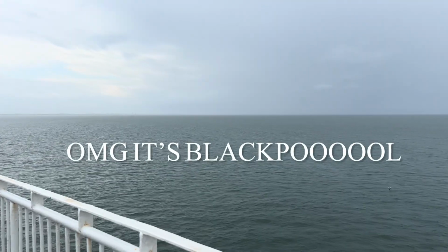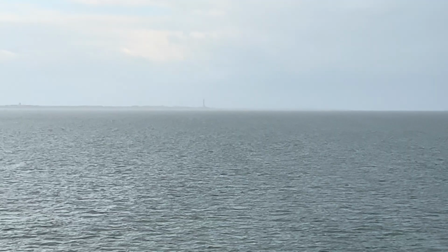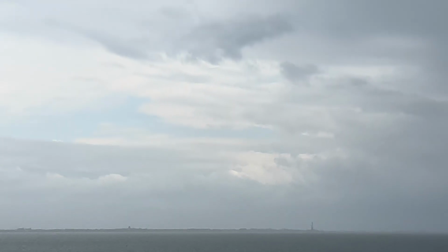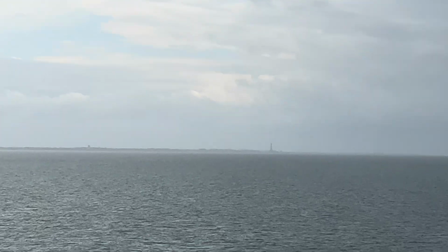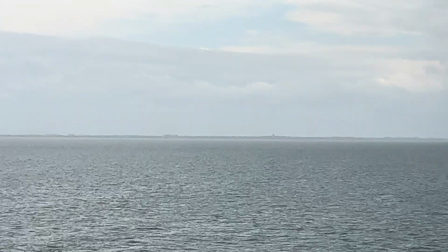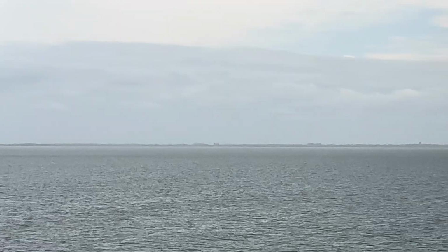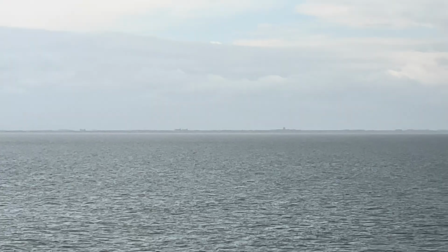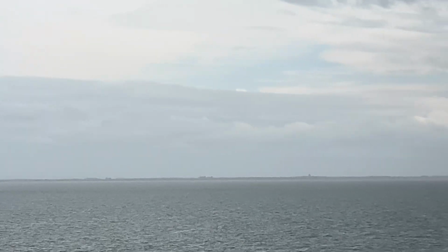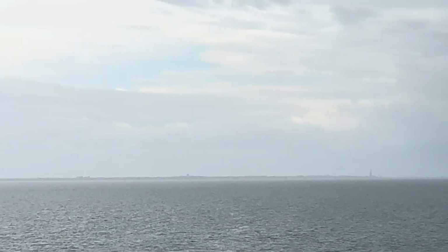Okay, so now we're about 40 minutes into the journey. If you look just down there, you can see the Blackpool Tower. I'd say we're about 10 miles away, maybe less, from the tower. You can see Northern Castle further down, and then Fleetwood as well. So we aren't too far away from everywhere. Place beach in the distance as well.